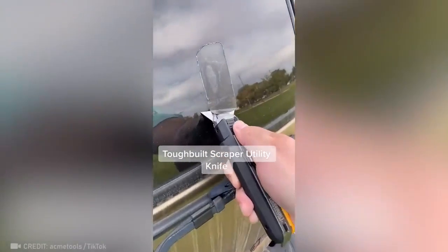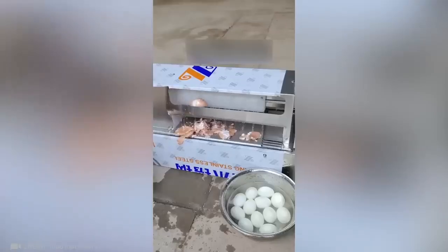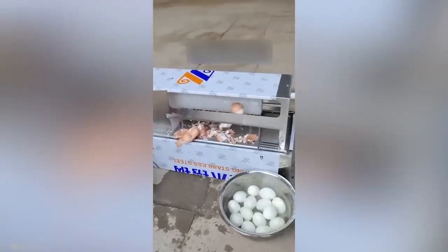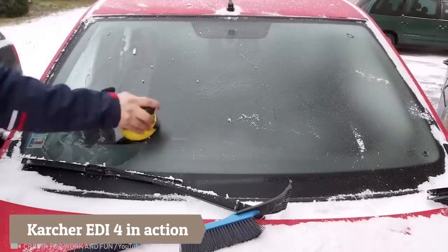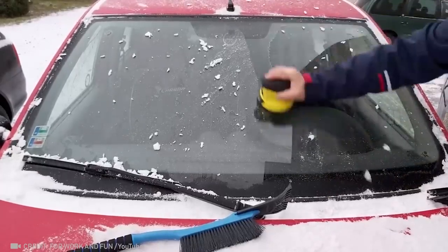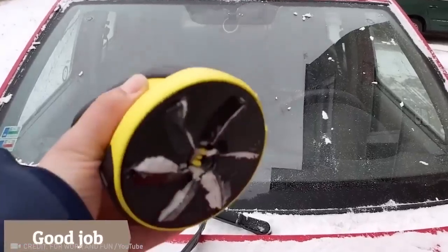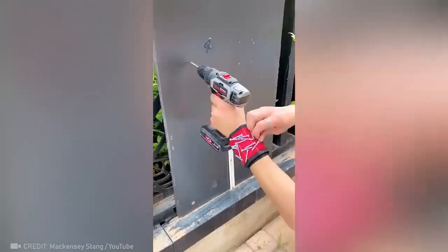This single tool allows you to cut any material, clean surfaces, and even open cans. With just a spinning drum and a jet of water, peeling hard-boiled eggs has never been easier. At the push of a button, this electric scraper does all the dirty work, giving you great visibility on the road. I bet you didn't know how much you needed a magnetic bracelet until you saw one.